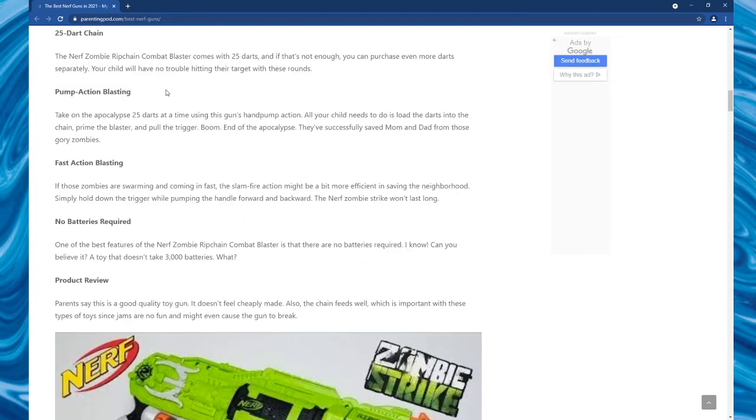Pump action blasting. Well, they finally used the right term, that's a good thing. Take on the apocalypse 25 darts at a time using this gun's hand pump function. All your child needs to do is load the darts into the chain, prime the blaster, and pull the trigger. Yeah, boom, end of the apocalypse. They've successfully saved mom and dad from those gory zombies. Okay, fine, all a matter of opinion.